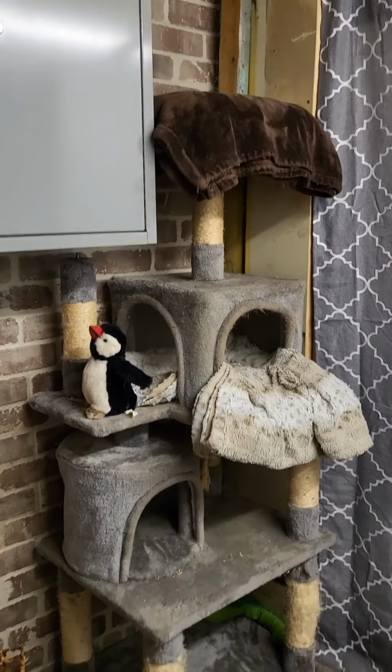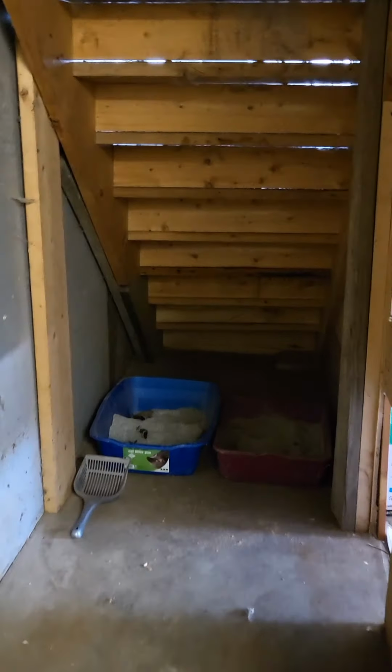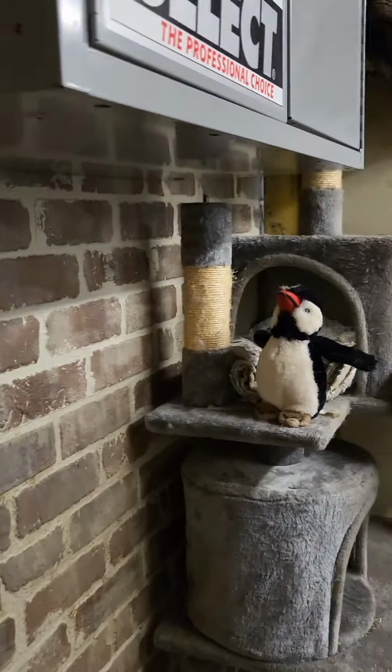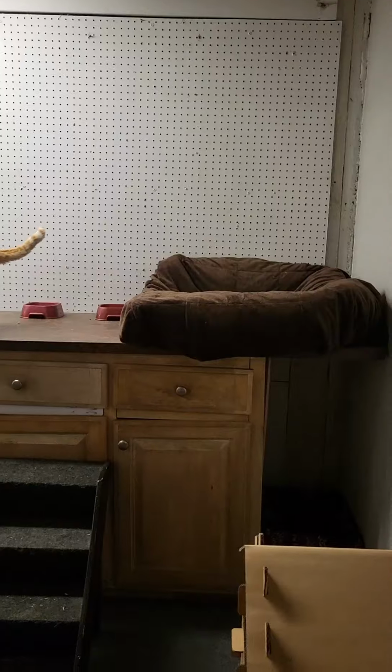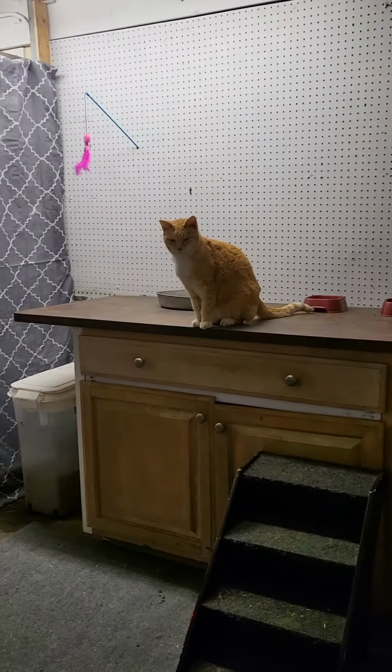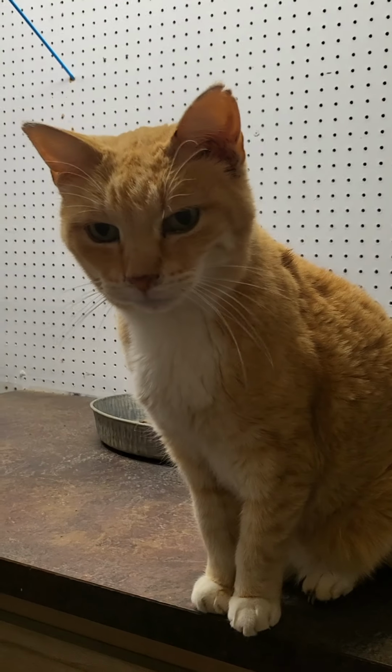I'm actually surprised Luca's not up there, although it is a nice day outside. And then got a little area for their potty boxes. And then this is how they get in and out of the garage. They have a spot that they can come in through this door so that they don't have to, of course, come past Emmett when they come in to either get their food or just come in here and take a nice quiet cat nap.